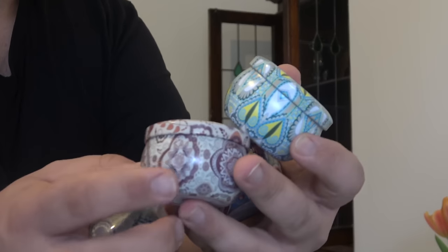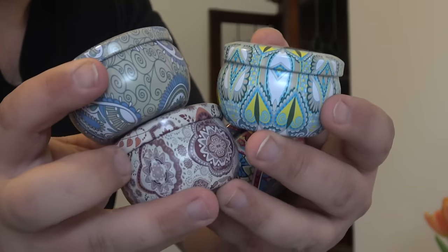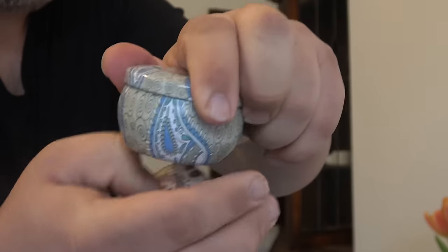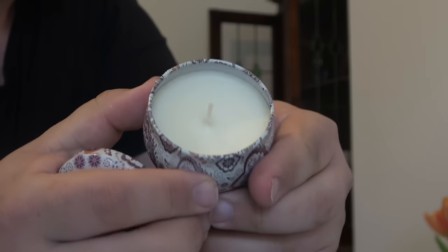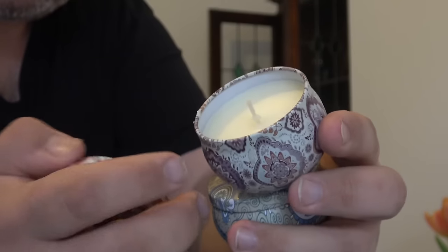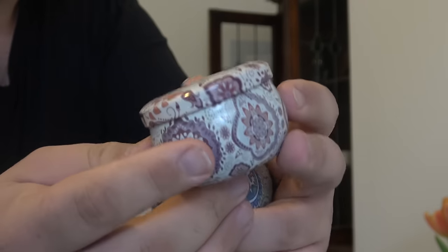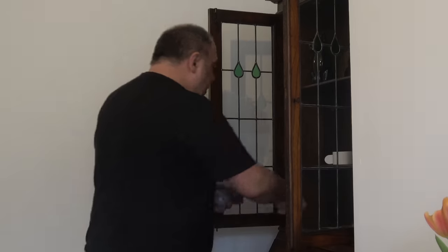There they are. Four of them. Nice patterns on the side. Then all you do is you just lift the lid off, like that. And then you have your candle in there. And obviously when the candle then goes, I can use these for, I don't know, what could I use these for? Maybe for putting some more candles in. But suggestions below. So thank you very much to Christine for them.